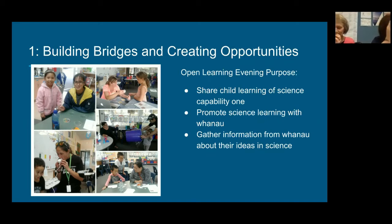It was really great. We had grandparents, aunties, uncles, siblings, cousins, and parents, and they were all really highly engaged, discussing ideas in their home language as well as English, and visiting other classrooms with lots of laughter and learning happening simultaneously. Our turnout was significantly higher, with over 80% attendance across all five classrooms, and the feedback from our parents was overwhelmingly positive.